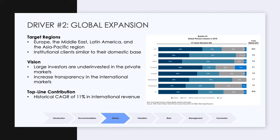Another focus for Hamilton Lane is the international markets. They believe many institutional investors abroad are underinvested in the private markets. In fact, in 2019, pension funds in the U.S. had an allocation to alternative investments of 26%, while the UK and Japan were only 11%. Less developed countries are most likely even more underinvested in this space. Hamilton Lane has offices around Europe, the Middle East, Latin America, and the Asia-Pacific region where they want to make the private markets more accessible. Historically, their international business has grown at an 11% CAGR, and this trend is set to continue.